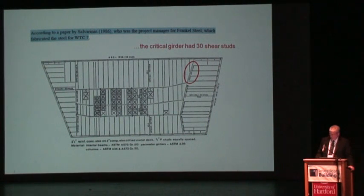Salvarinas wrote an academic paper about Building 7 in 1986, describing the construction in detail. NIST referred to that paper, as I show here, in its interim report, but did not mention it in its final report. That may be because this diagram from Salvarinas' paper shows where the author indicated the presence of 30 shear studs on that critical girder.